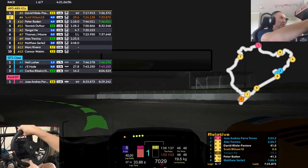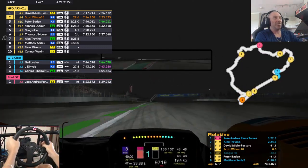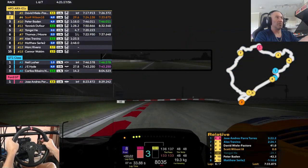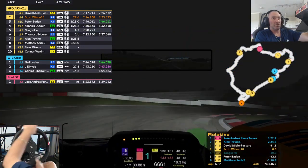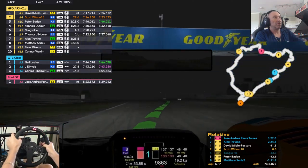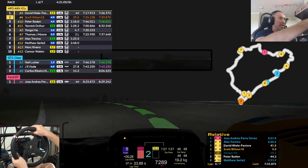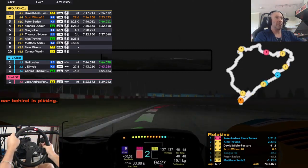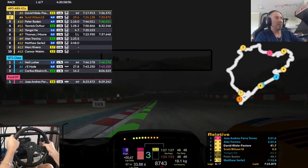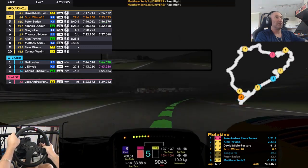It's a bit slipperier with new tyres. Yeah, because they're going to warm up with them. Yeah, that's right. I reckon I literally lost 8 to 10 seconds. The car behind is pitting. Who's that? Hey, mate, I'm in the pits.